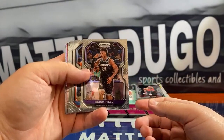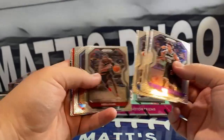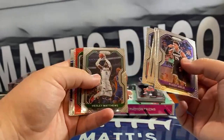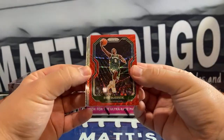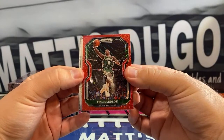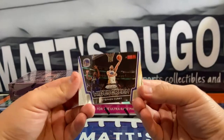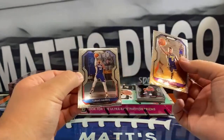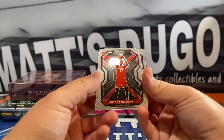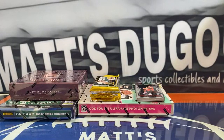All right. Next up, we got Buddy Hield, Chris Paul, Kristaps Porzingis, Chris Duarte, Steven Adams, Wesley Matthews, and Red Wave is Eric Bledsoe, Bucks. And hyper Karl-Anthony Towns. Widescreen Steph. Insert. Then we got Kyle Kuzma, Tobias Harris, and Onyeka Okongwu, Hawks rookie. Right there. Nice.